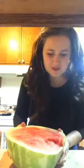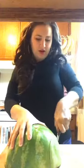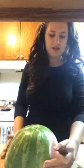So this is my little bowl we're going to serve in. You guys ready for this? Okay. So we're going to flip it over on the side like that, so you can see. Can you see? I think you can. Flip it over like that, and then we're going to cut it off. Cut off the rind like this.